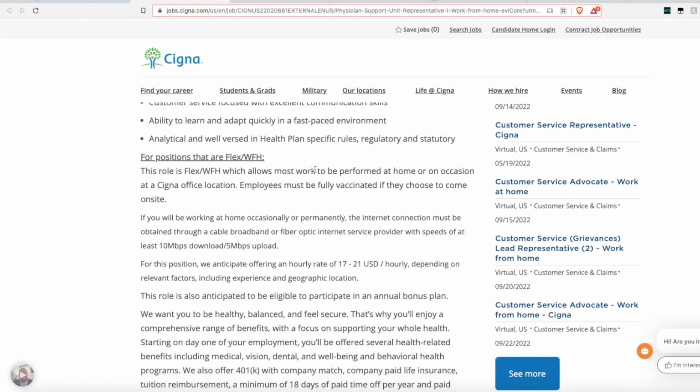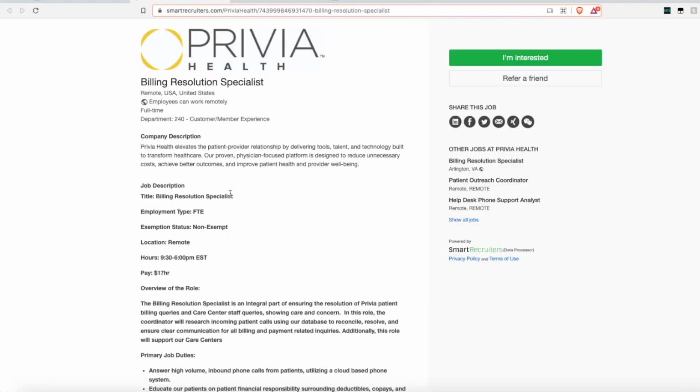And this position does pay $17 an hour all the way up to $21 an hour and includes a standard benefit package: vision, medical, dental, 401k, and paid time off. And Previa Health is hiring a billing resolution specialist, and this is our other phone position.